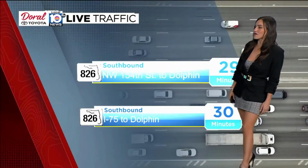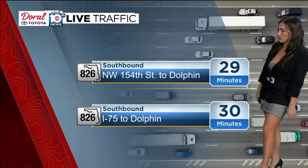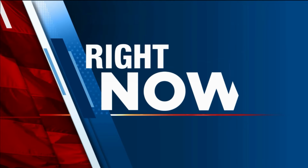I'll leave you with some drive times, Miami-Dade County. This right here, Palmetto Expressway going southbound, Northwest 154th Street to the Dolphin, 29 minutes. I-75 to the Dolphin, 30. Be safe out there.